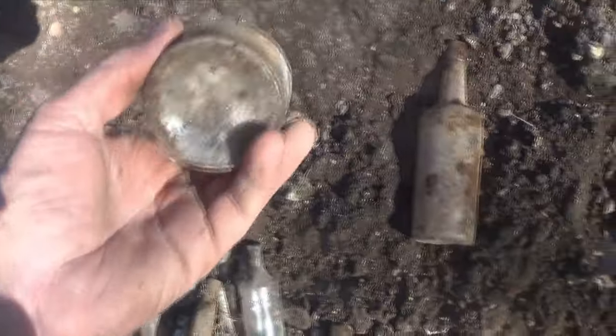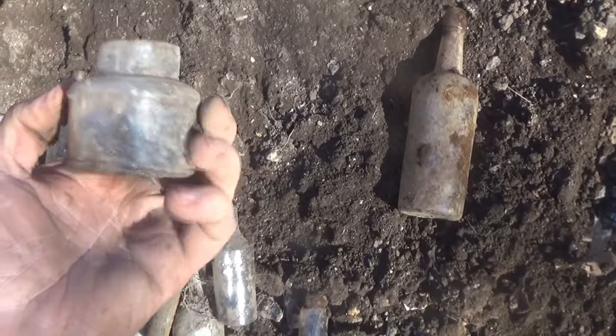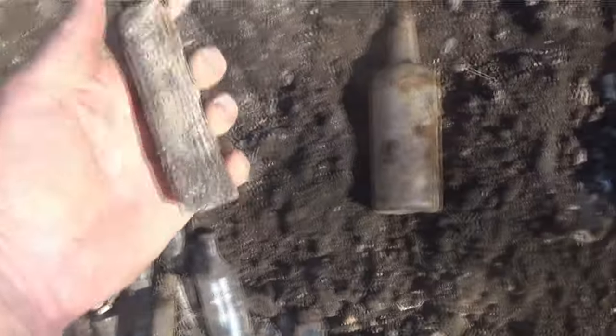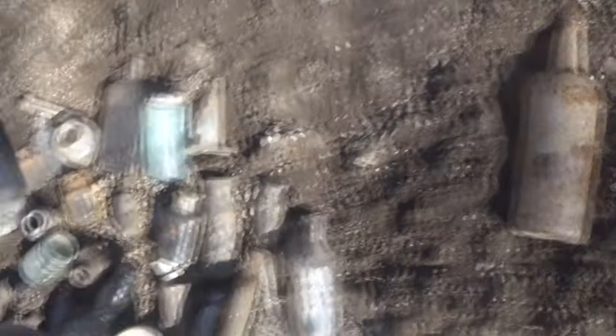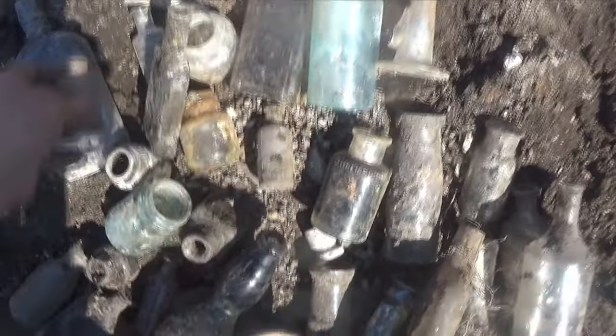There's an ink bottle. That felt like it was real thin. Nice one. Yeah, it is pretty thin. It's hand blown, big wide mouth, isn't it? A few other little bottles. That looks like a Sours extract. Yep, it is. Sours extracts from Richmond, Virginia. Cute little bottle.